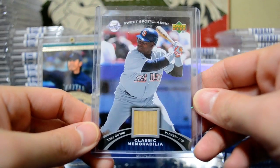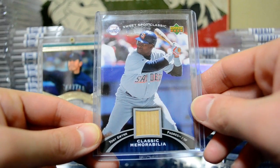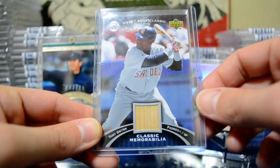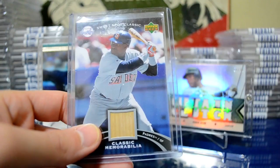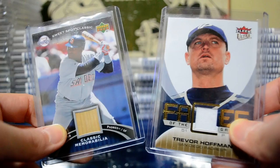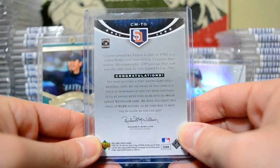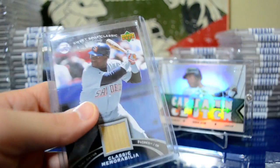And then finally, guys, a really nice bat relic here of Tony Gwynn. And this might actually be my first bat relic as well. Everything I have is just jerseys, but very nice. So thank you very much for that, man. I really appreciate it. Just really hit two of my favorite PC players, so thank you very much. There's the back, by the way. Cooperstown collection up on the top left. Love that.